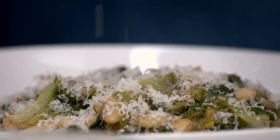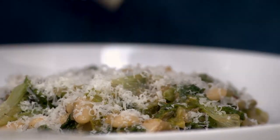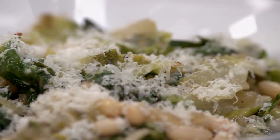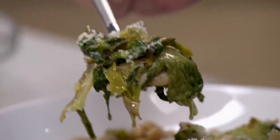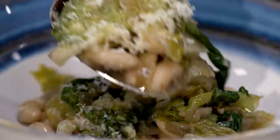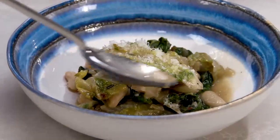I love it when you put parm over something hot and you see the parm start to melt. It's gonna be a good dinner. It's one of those days I really love my job. And we'll drizzle a little more extra virgin olive oil over the top. This is when you want to pull out the good stuff, the olive oil that has a really good fruity flavor. Now, may I serve you? Absolutely. That broth that collects on the bottom, you're going to spoon a little of that over the top, right? You bet.